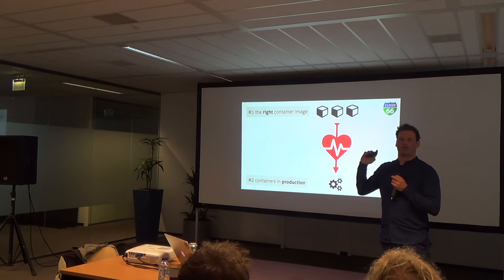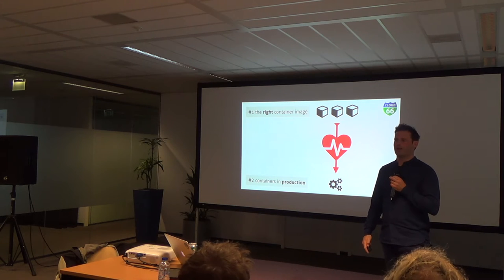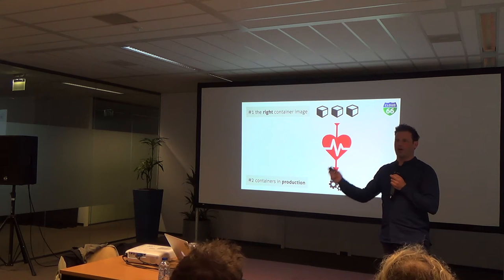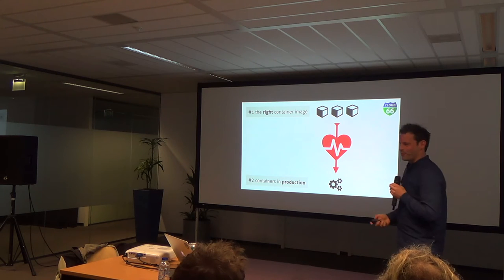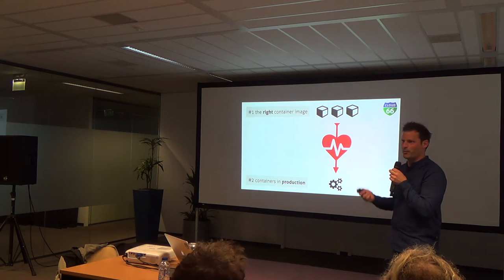Who's running Docker in production right now? Okay, that's good. Last summer I did a Docker meetup too, and I asked how many people were running Docker clusters. One. Now we have six, so we're getting there. I was a little afraid that everybody would show their hand and I could just pick up my bags, but it's not so.